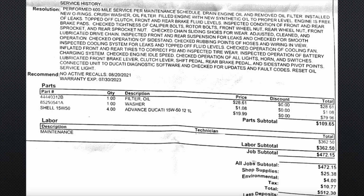So I have the bike back from the 600 mile service. It costs 512 of your US dollars. No issues in terms of the bike pre-service. No issues found of the bike at service, so the firmware was up to date. There was no signs of oil leaks. Everything was tickety boo, and I got the bike back and rode it home.